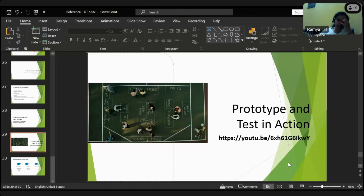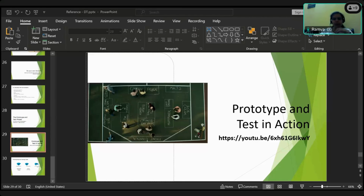So, if anyone would like to share your takeaways from watching the prototype, this clip is from a movie called The Founder. I would highly recommend anyone, especially those who are interested in innovation or entrepreneurship, to try and watch this movie. So, why don't we hear any of your takeaways? You can use the chat and share your takeaways if you like.